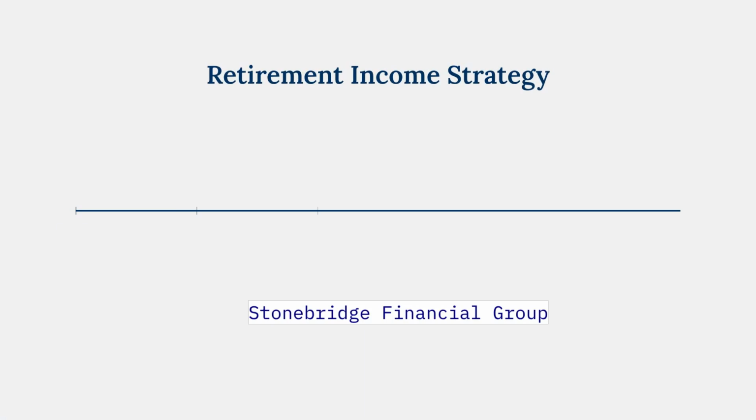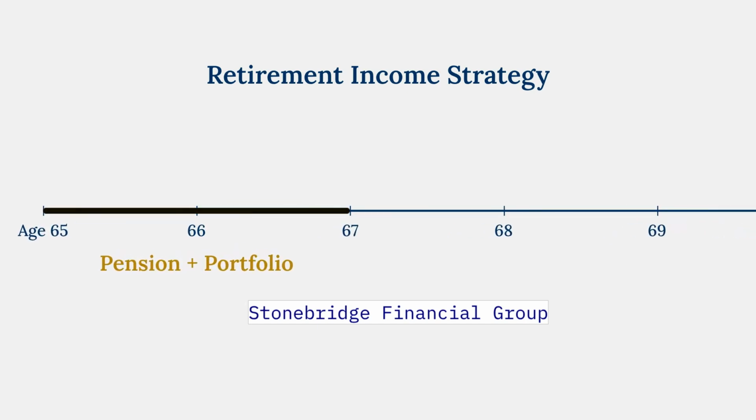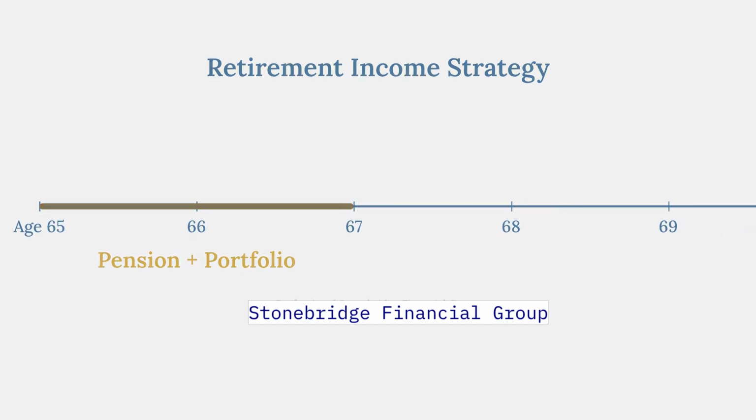Here's where the sequencing of income sources matters. A commonly recommended approach involves being intentional about when you turn on each income stream. For Linda, one path worth exploring looks like this. From age 65 to 67, she lives primarily on her pension and draws modestly from her portfolio, while she waits to claim Social Security at her full retirement age. By delaying even 2 years, she increases her monthly benefit significantly.